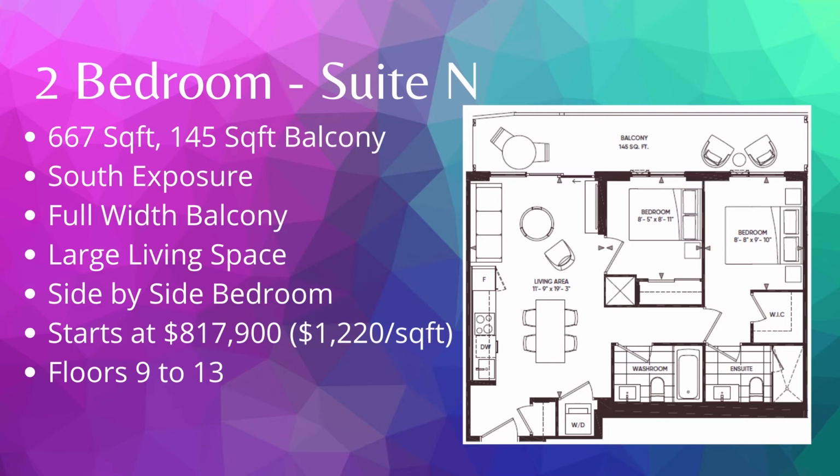I don't know if I ever mentioned this, but my favorite kind of layouts are very square. So if you look at this, this is probably the perfect square you're going to get. You see that there's no wasted space, there's no long hallway, and the second bedroom has a very decent closet size, and it's not very far to walk from the bedroom to the bathroom, and there's no weird spaces. This one is $817,900 and calculates to, sorry, $1,220 per square foot.